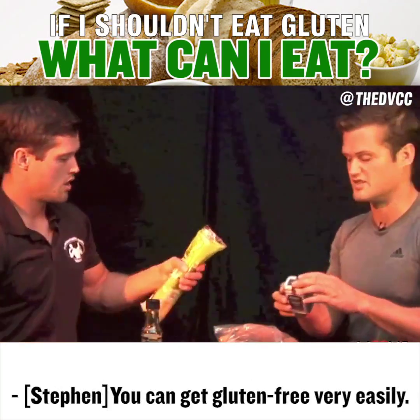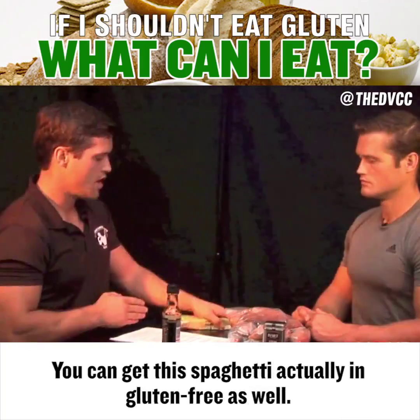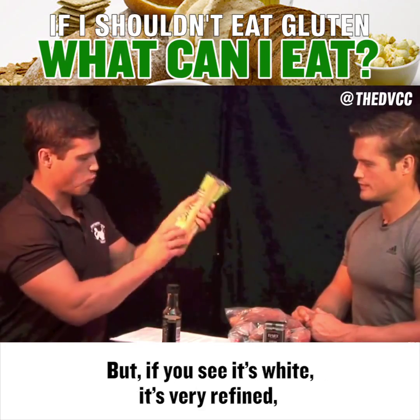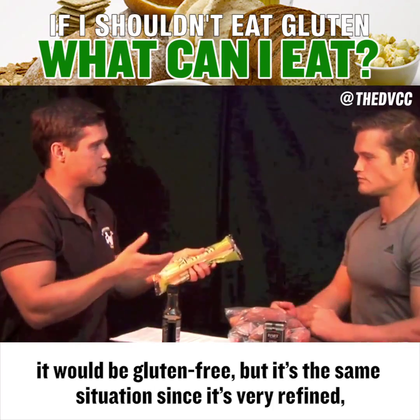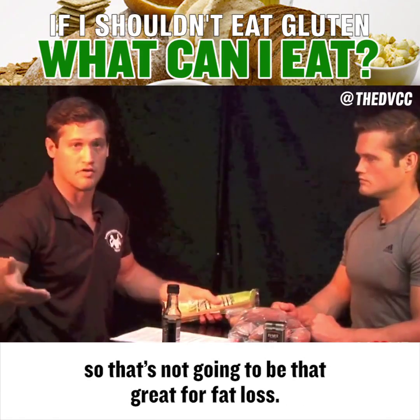Now this is pasta, or spaghetti, sorry. You can get the spaghetti in gluten-free as well, but if you see it's white, it's very refined. It would be gluten-free, but it's the same situation in that it's very refined, so that's not going to be that great for fat loss.